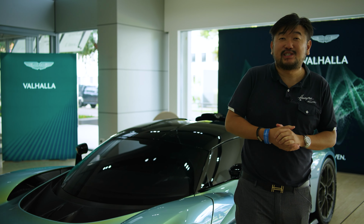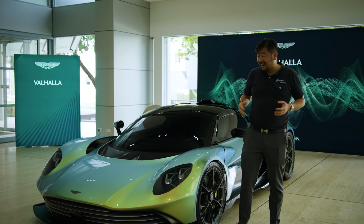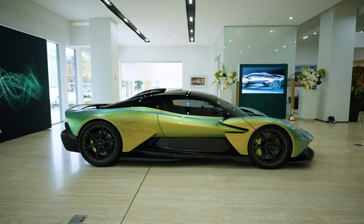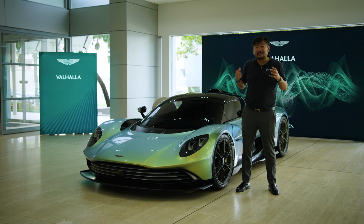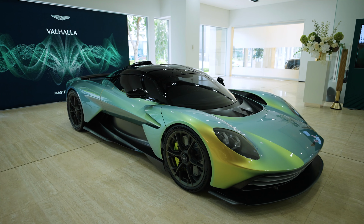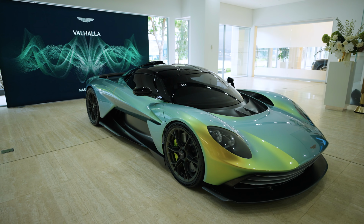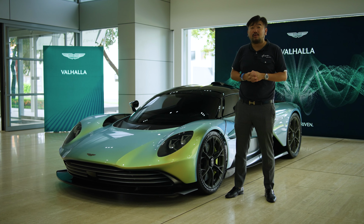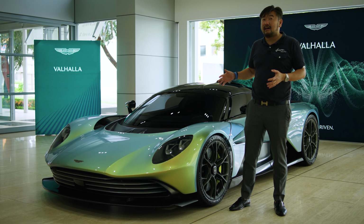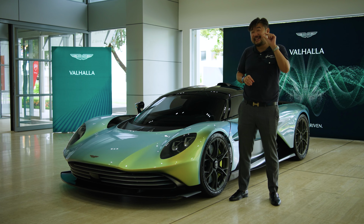So there you have it. It's the second time I've viewed the Valhalla. I loved it last time, and I'm still in love this time. But is it $2 million? Am I in love that much? Would I sell the McLaren 765 LT for this? Is this a worthy trade-up? Looks-wise, performance on paper, looks amazing, but I look forward to seeing more information, in particular how it sounds and how it drives. Every time I see it, I love it. Makes me want to fork out the cash, but I just need that little bit more.